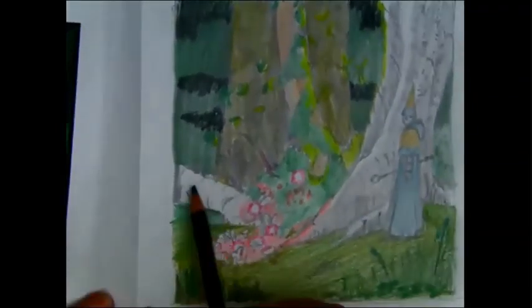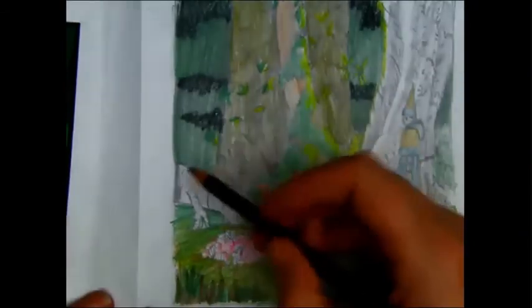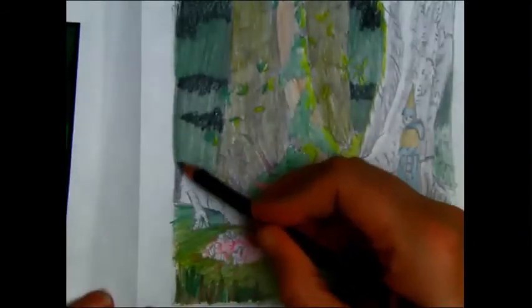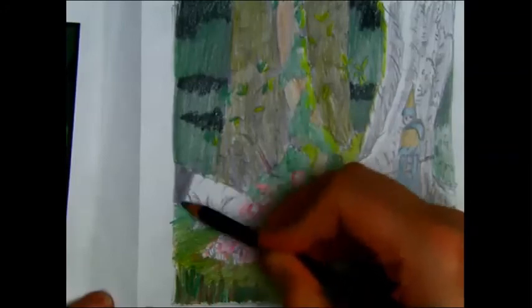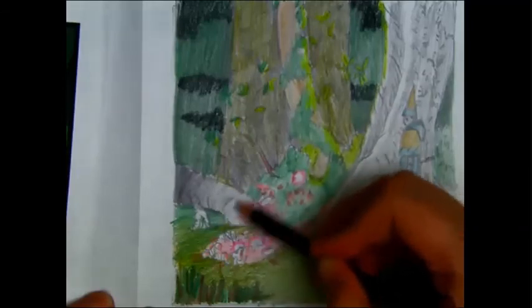With this root here, we have some that's going to be in dark, and then as it gets closer to the fairies, it's going to be lighter. So just like we used to do in our warm-ups where we would press really hard with our pencil, and then we'd get lighter, lighter, lighter. That's what we're going to do on this root.